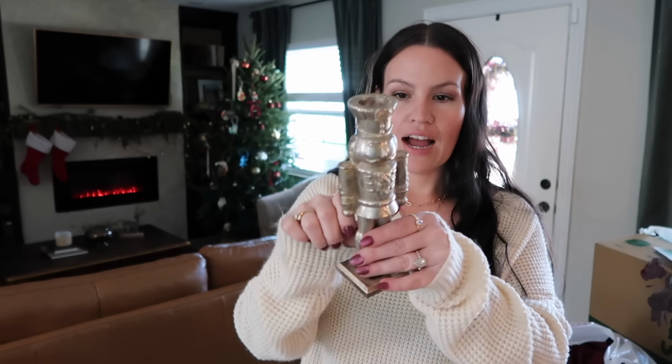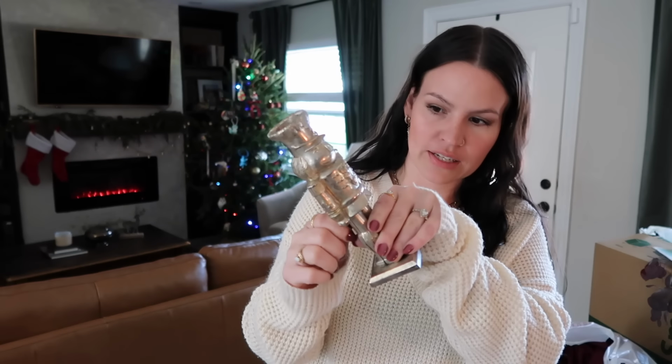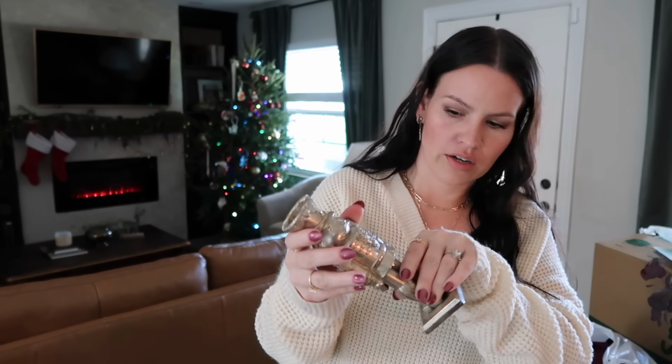I did in fact get the silver nutcrackers. I thought these were so stinking cool. Wait a second, does it actually? Okay, no. I was like, hold up. For a second there, it looked like this actually did something. I got the set of the silver nutcrackers. These are heavy. So beautiful. And I did pay $6 a piece for these.